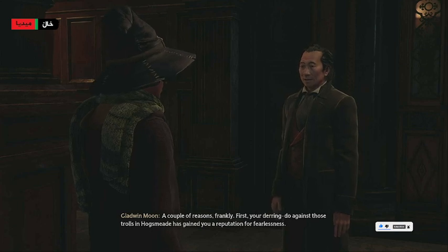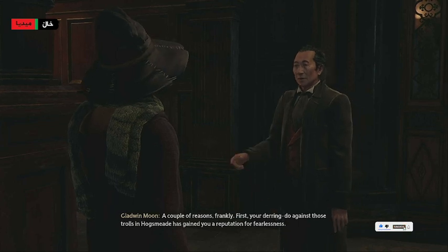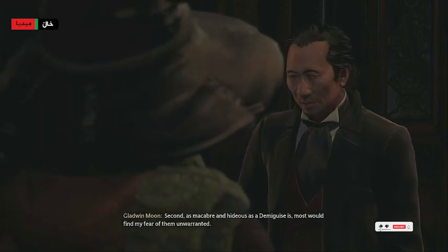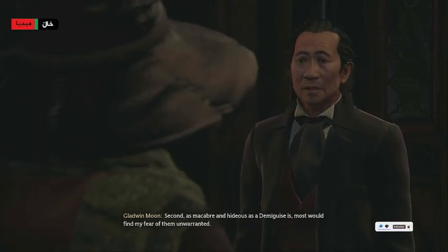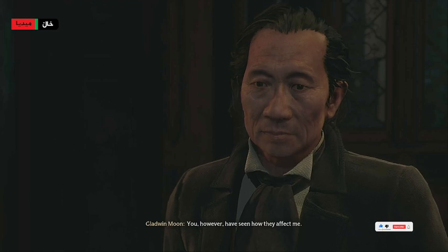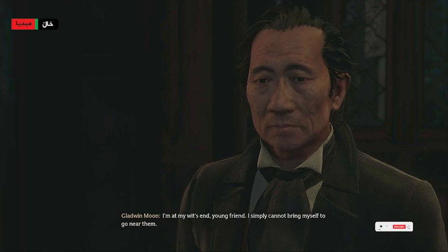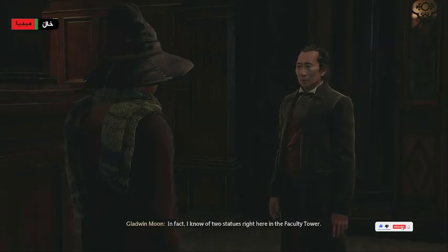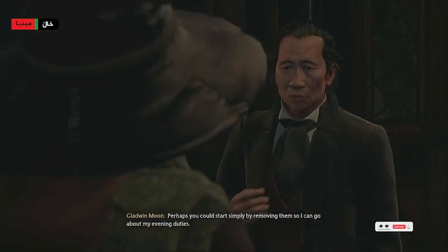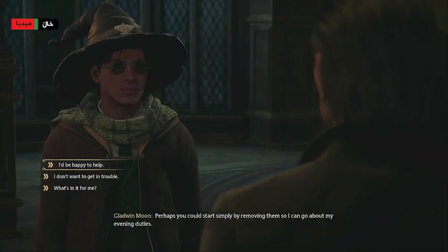Why me? A couple of reasons, frankly. First, your daring do against those trolls in Hogsmeade has gained you a reputation for fearlessness. Second, as macabre and hideous as a demiguise is, most would find my fear of them unwarranted. You, however, have seen how they affect me. I'm at my wit's end, young friend. I simply can't bring myself to go near them. In fact, I know of two statues right here in the faculty tower. Perhaps you could start simply by removing them, so I can go about my evening duties.